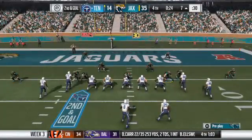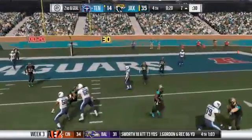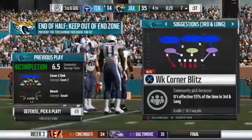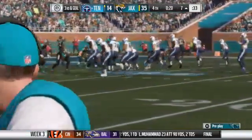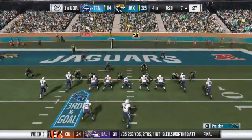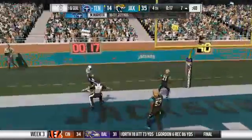Let's go. Mariota again. Now he drops it incomplete, and their struggles continue here. A drop pass. I guess that's why they call them running backs and not catching backs. Third and goal. Mariota. And that is incomplete.